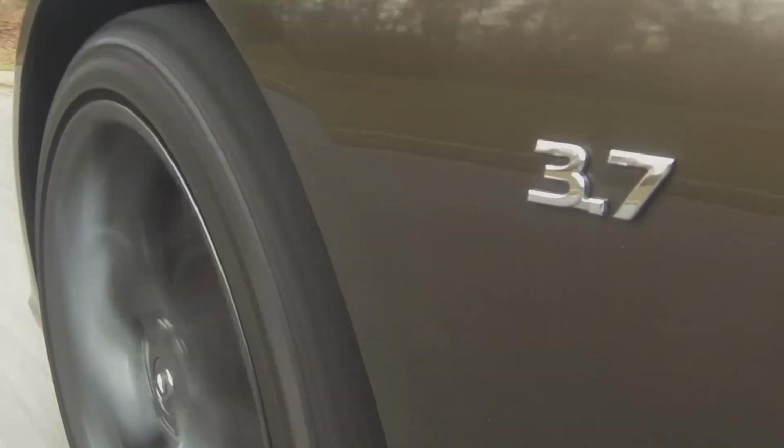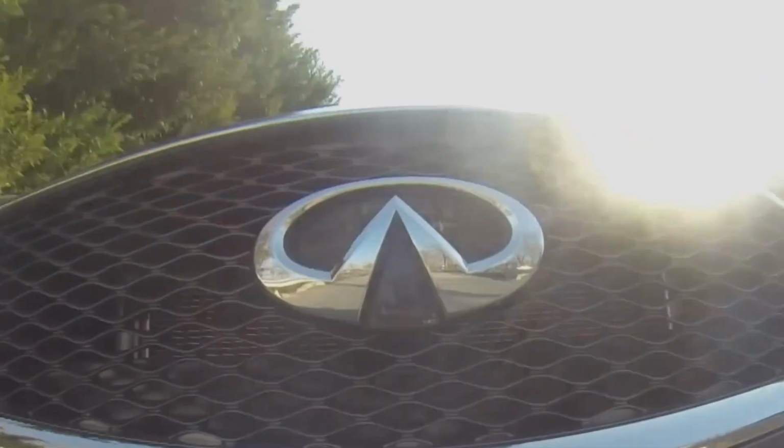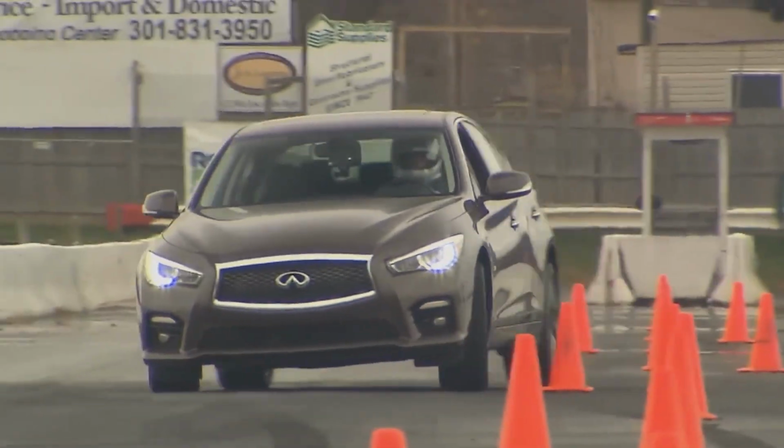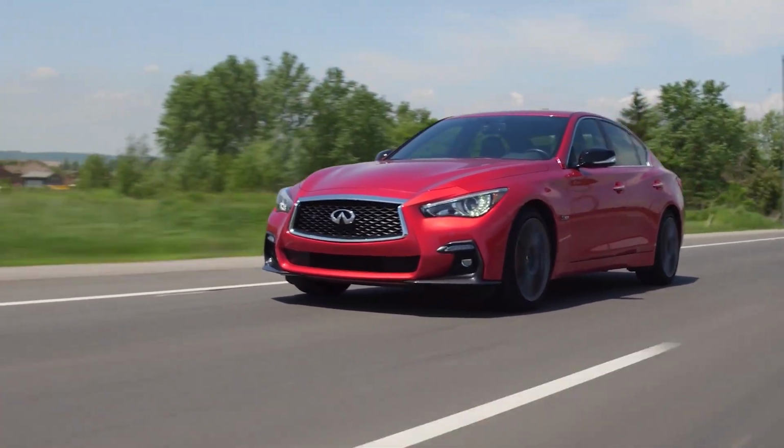So if you're looking for a powerful, comfortable, and dependable luxury sedan that won't leave you stranded or broke once the warranty ends, the Infiniti Q50 deserves a serious look.